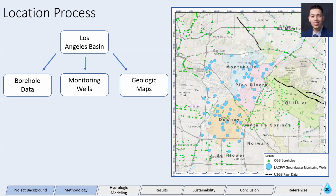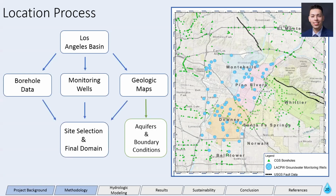Now the third section was geological maps. The maps gave us information of where the aquifers were located and fault lines that would count as our boundaries. With the 3 components together, we chose our site and final domain.